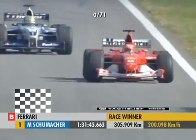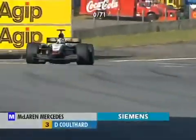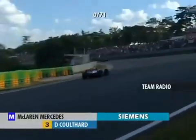Button and Montoya right in the middle of the slowest part of the circuit. If we look back to David Coulthard, who's in third place, and he is now assured of his first podium of the year. His first points of the year, Michael, his first finish. Oh, that was a brilliant drive, Michael.